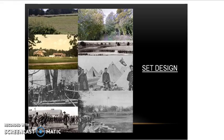Okay, here is my set design mood board. I feel my set would be in a more rural location, as seen here, because war was in like muddy fields, in like the middle of nowhere, so I feel that would give it like a correct representation of what it was really like.